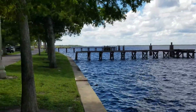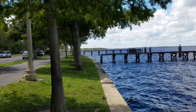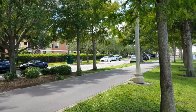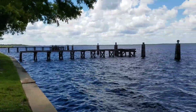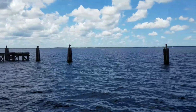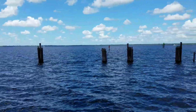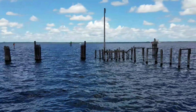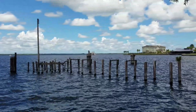All this is located right on the banks of Lake Monroe here in Sanford, Florida. My former home. I used to live right across the street right there. And this was my view every single day. Kayaking, fishing. I miss it. I have missed it. The first time I've been back here in 5 years. And I would love to be back here forever again.